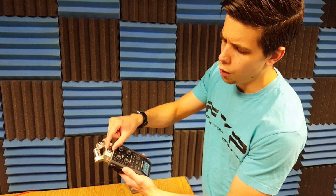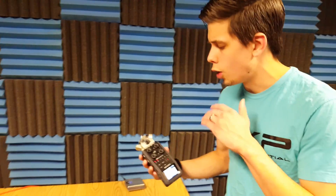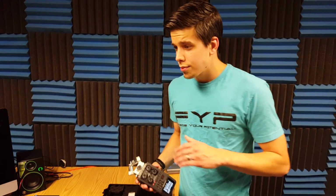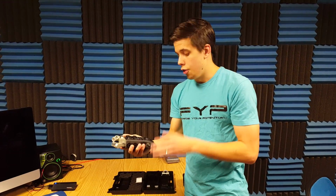So this is a really good option. And as I said, you can control the gain right here on the mic in real time. This is a great option if you want to be mobile, if you want to go out, if maybe you're doing some interviews and you just want to be able to interview people, right? This works perfectly. It's battery operated.